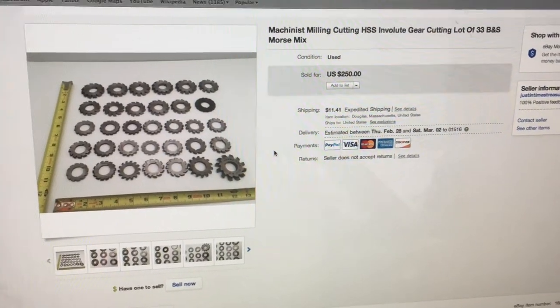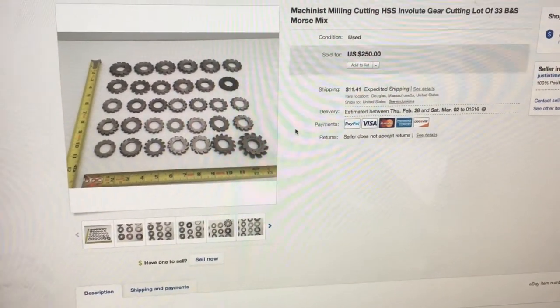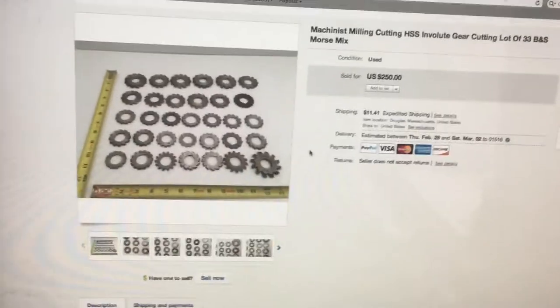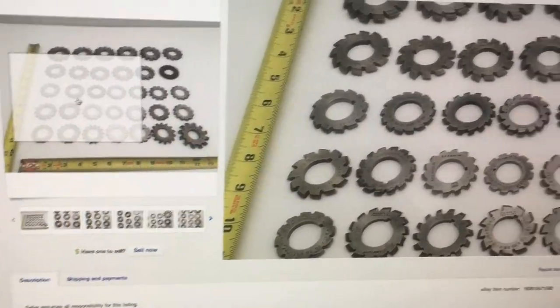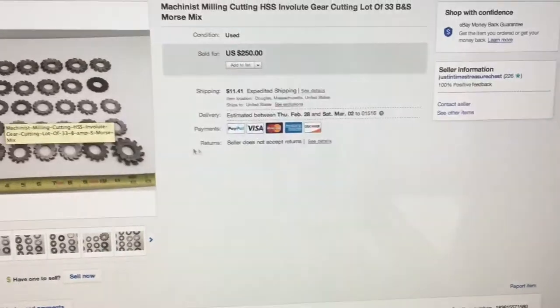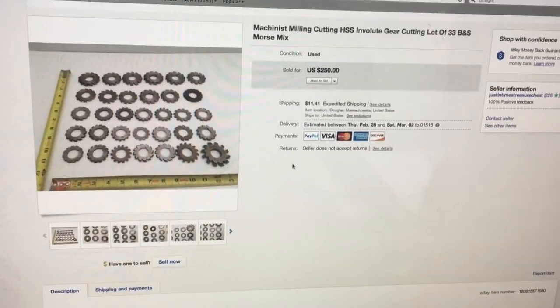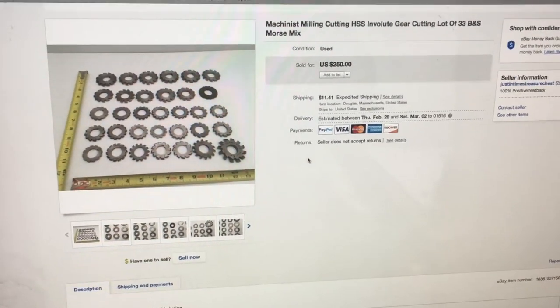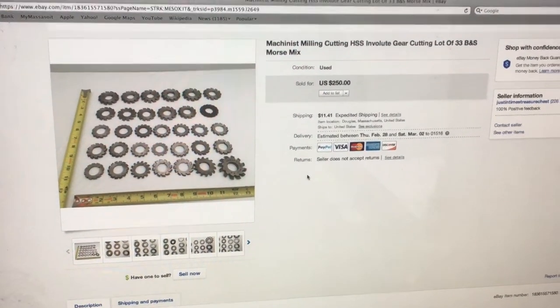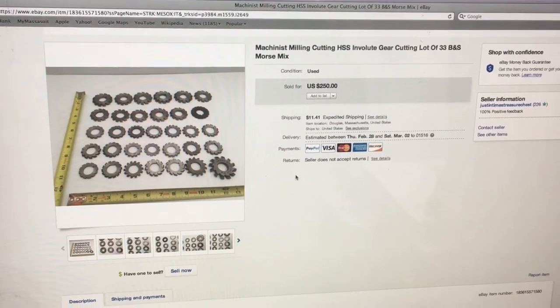Sold. It's another quite interesting sale. These are all machinist gear cutting tools. Basically, they're shaped like a gear. Shaped like gears. These are all Brown and Sharp. That's a Rhode Island company. And there's a couple Morse in there. But most of them were all Brown and Sharp.